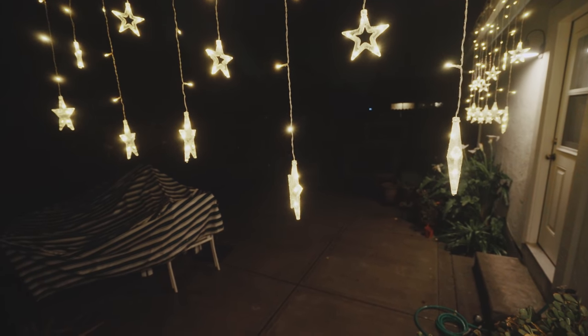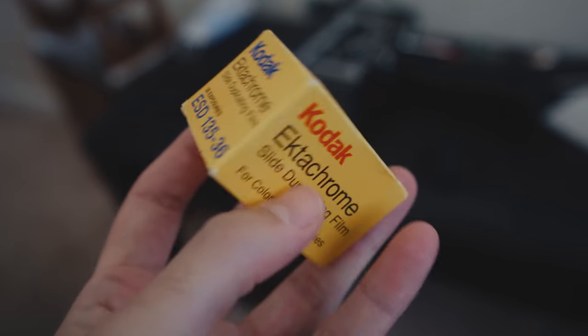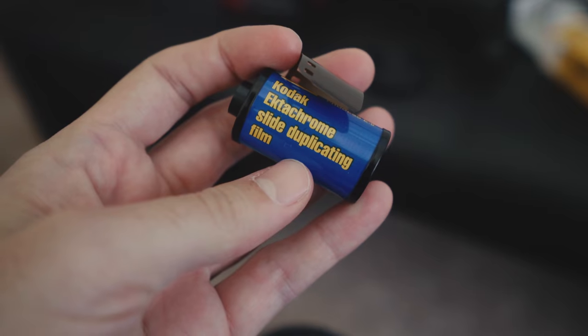After the Ektachrome 64T, I figured what better time to load some Ektachrome slide duplicating film that expired in 1994. Turns out there is no better time to load this stock, or any time at all, but I'm jumping ahead. I saw some samples online and it looked decent. It's very blue.